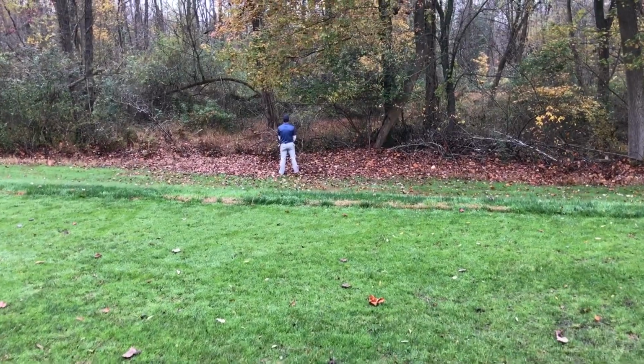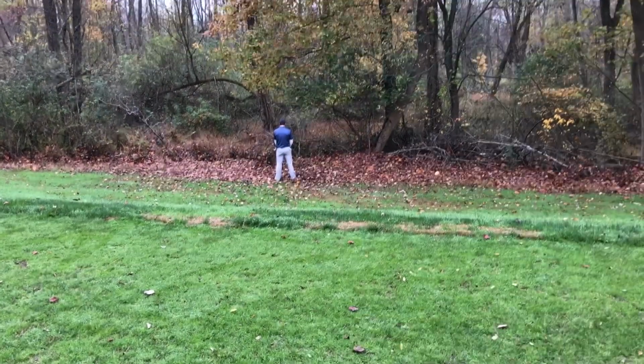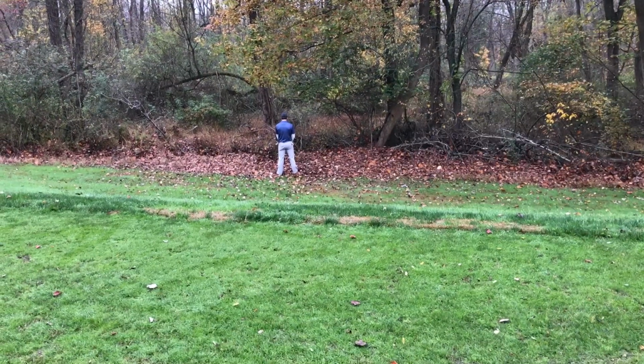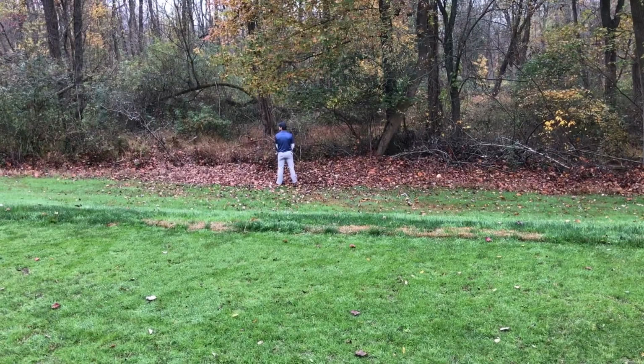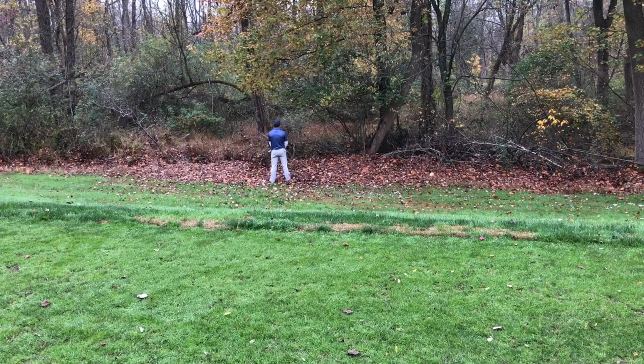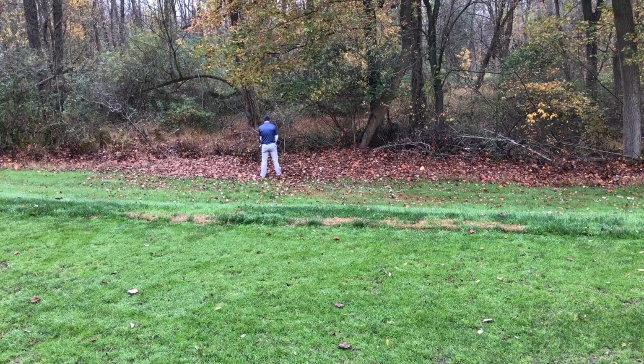Well, folks, we've come upon Nick Anderson in his natural habitat, peeing on the golf course. This is a once, maybe twice around occurrence. He loves the woods. Majestic. But actually kind of gross.